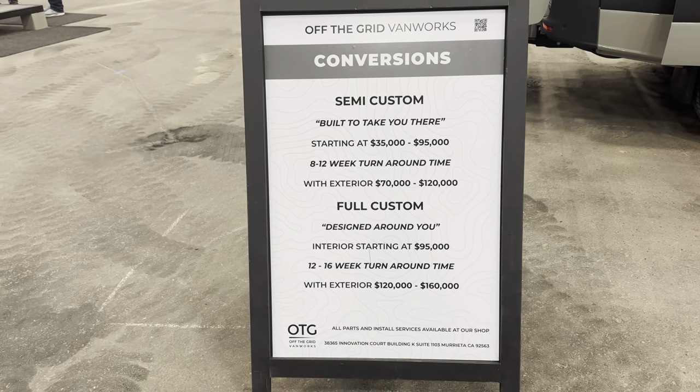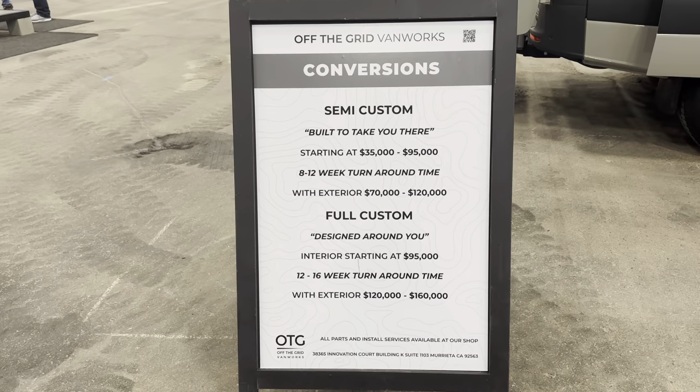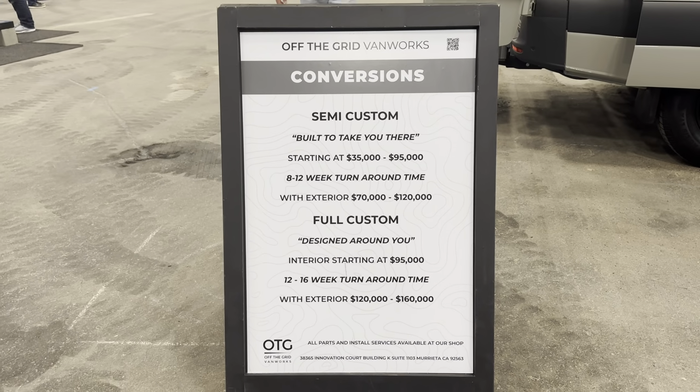Semi-custom built to take you there, starting at $35,000 to $95,000. 8 to 12 week turnaround time.